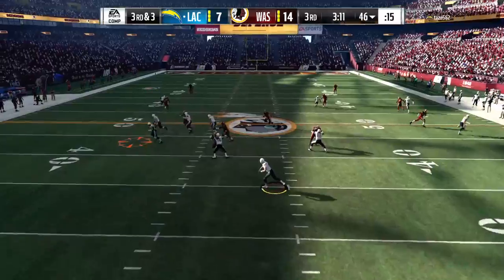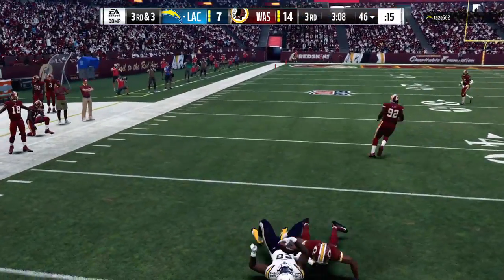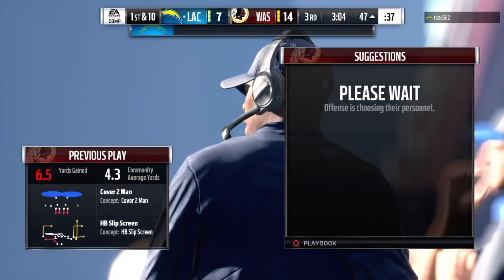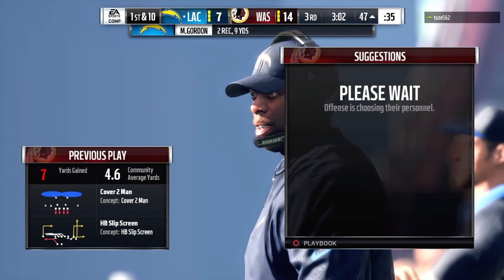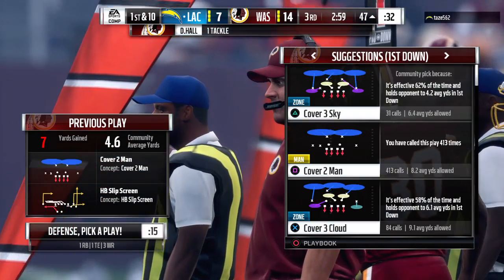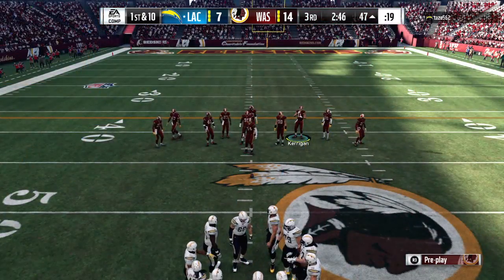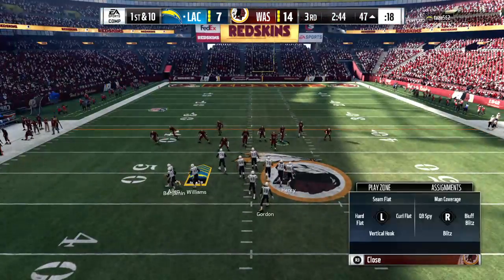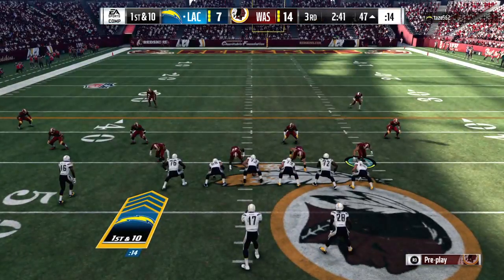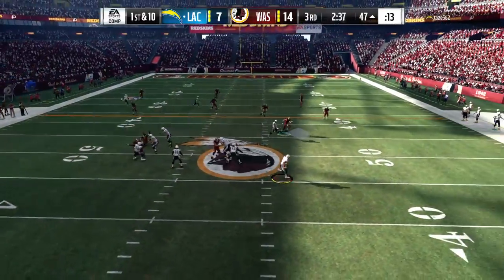Third and short yardage. Rivers sets up the screen to Gordon, and able to pick up the first across midfield to the 47. 7 yards there. Good enough to move the sticks. Let's give a little credit there. The offensive play caller sensed that the screen pass was available. Whenever you're getting a lot of heavy pressure towards your quarterback, that's when you're thinking about running the screen and using that pressure against the defense. And it worked very well there for a first down.